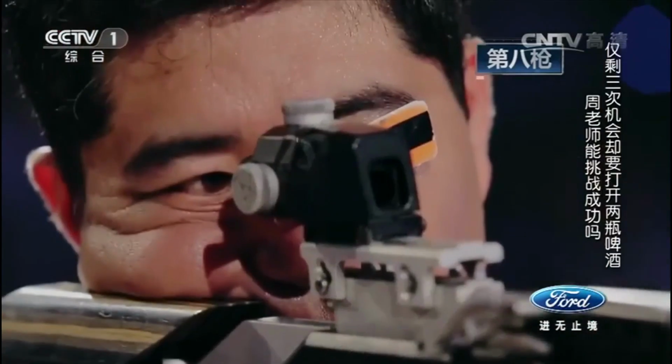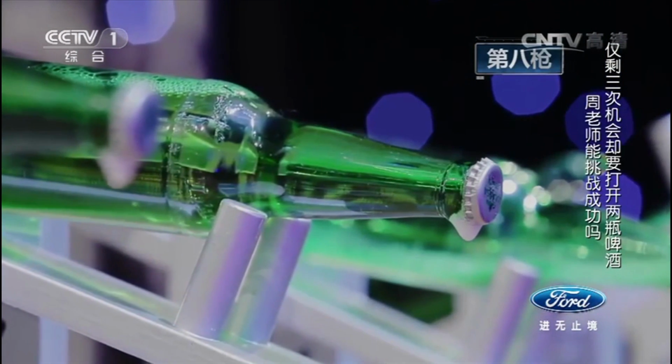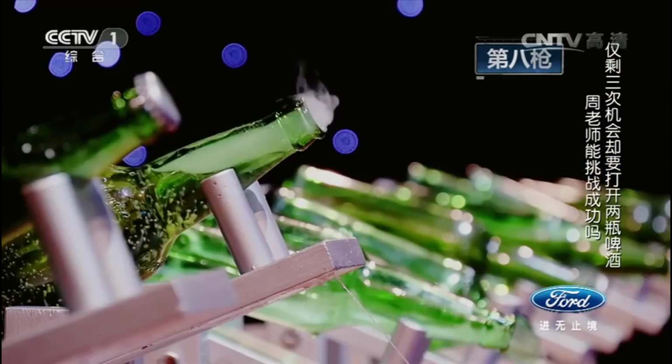An Olympic shooting coach has shown off his prowess and skills on Chinese TV. Olympic shooting coach Zhu Jibing uses his air rifle to blast lids off bottles of beer in the TV special. Guns are banned but tolerated in China.